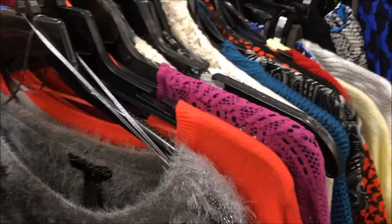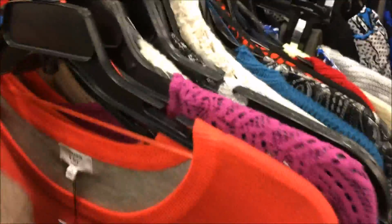Oh, this is cute. So this is never going to go out of style. I think that whole furry mohair look is here to stay, and it looks like it's in kind of an animal print type look. Let's see, does it have a price? Oh, I can't find the price.